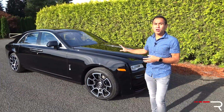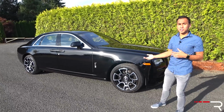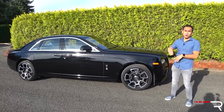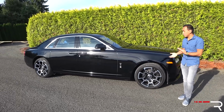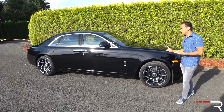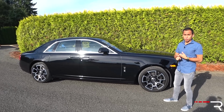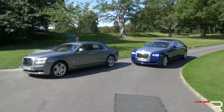Now, this car's platform is actually based on the previous generation 7 Series. If you guys are familiar with Rolls Royce, BMW owns them. It's part of their ultra high luxury division where the company bought them out. Compared to the 7 Series, the Rolls is larger. You can take it in two different sizes: the short wheelbase, like this particular model that I'm showing you, and an extended wheelbase.